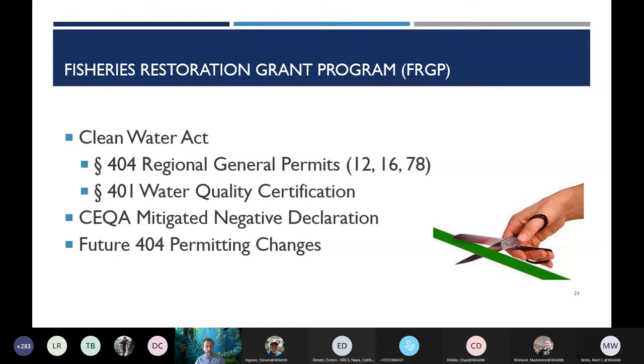Some future 404 permitting changes that we'd like to make you all aware of. RGP 12, which again covers the inland portion of San Luis Obispo County to the Oregon border, is currently in the renewal process with NOAA, U.S. Fish and Wildlife Service, and Army Corps. Some big ticket changes that we're still in talks about is we will be adding in BDA coverage, so beaver dam analog coverage, to the permit. We are looking to also add in tidally influenced area coverage for that whole stretch, and currently project size is limited to 500 contiguous feet in RGP 12 due to water disturbed, and we will be raising that to 1,000 contiguous feet.